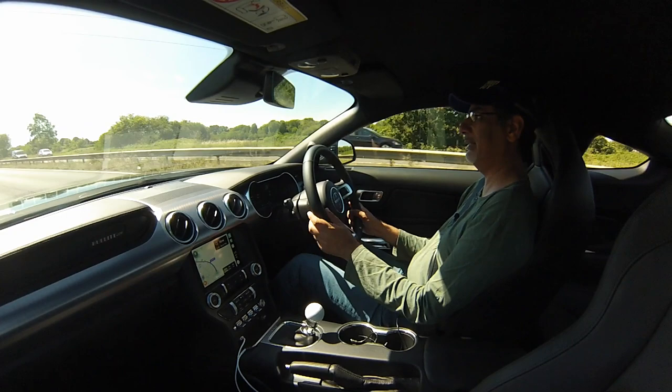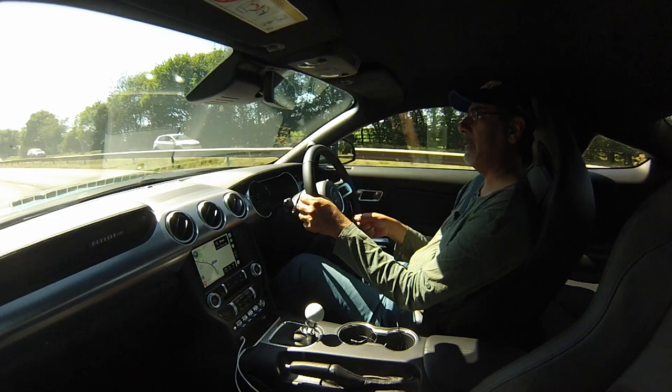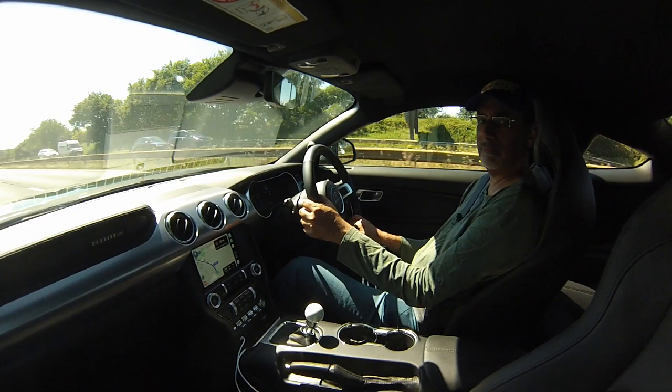So the real puzzle for me was not really, is this car any good? I know it's good, I already love it. What I wanted to resolve was, does it work in the UK? You know, it's a muscle car. And I think that aside from the fact that it's a thirsty bugger, my conclusion, from the luxury of reclining in these wonderful Recaro sports seats, is that yes, it does. And it works on multiple levels.